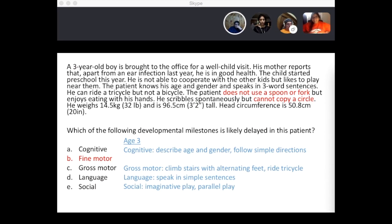B is correct. The clue here in the stem being that the boy cannot use a spoon or fork or copy a circle, which are fine motor skills that we would want to be able to see at his age of 3. And other things we'd see at this age, where his cognitive skills, gross motor, language, and social are obviously there. We can see that within the stem too.